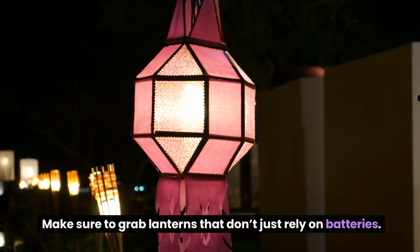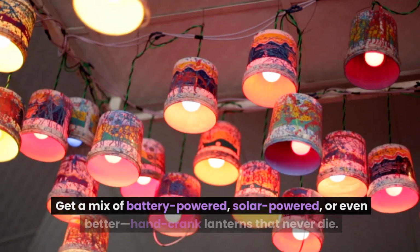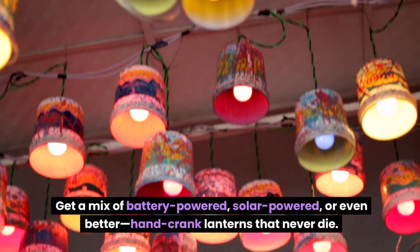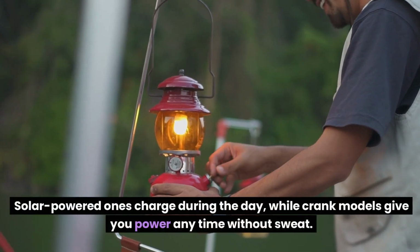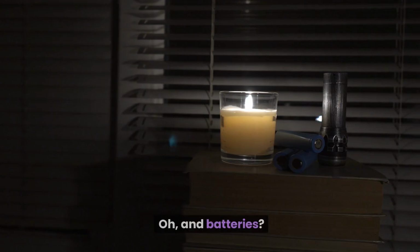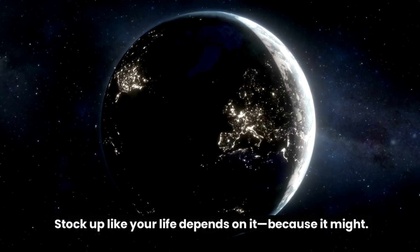Make sure to grab lanterns that don't just rely on batteries. Get a mix of battery-powered, solar-powered, or even better, hand-crank lanterns that never die. Solar-powered ones charge during the day, while crank models give you power anytime without sweat. Smart move, right? Oh, and batteries? Stock up like your life depends on it.